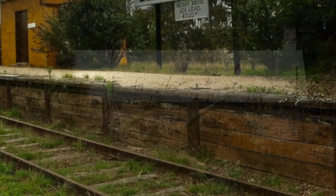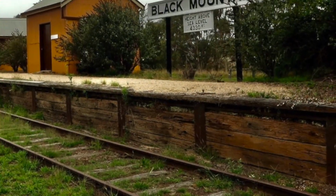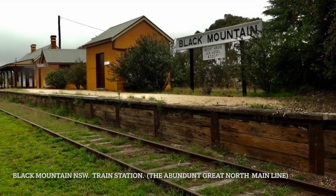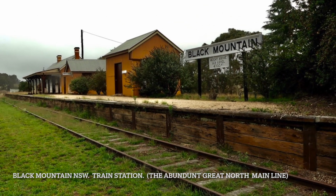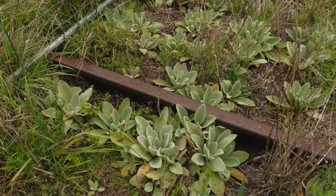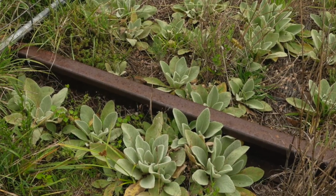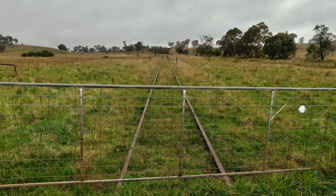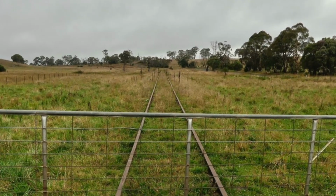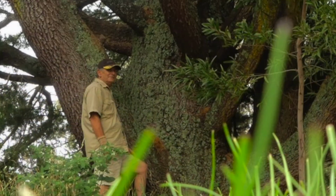The Black Mountain train station was built in 1884 and closed in 1987. It is now a ghostly station and a museum. Weeds and grasses hugging the 100-year-old tracks, where they fell quiet for the last 34 years. A total distance of 613 kilometers from this point to Sydney Central.